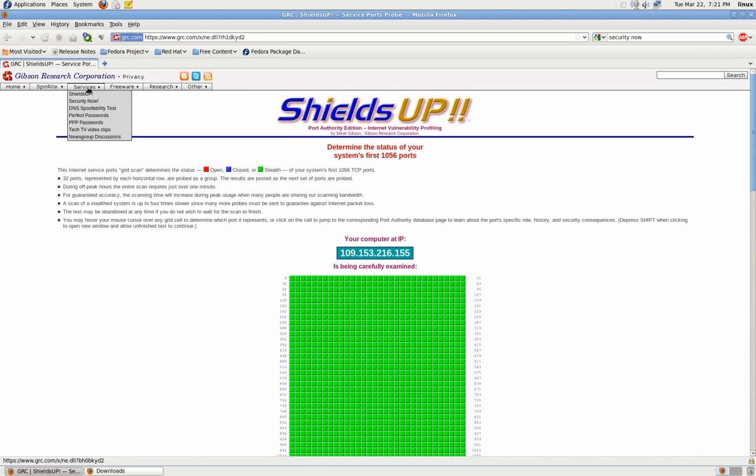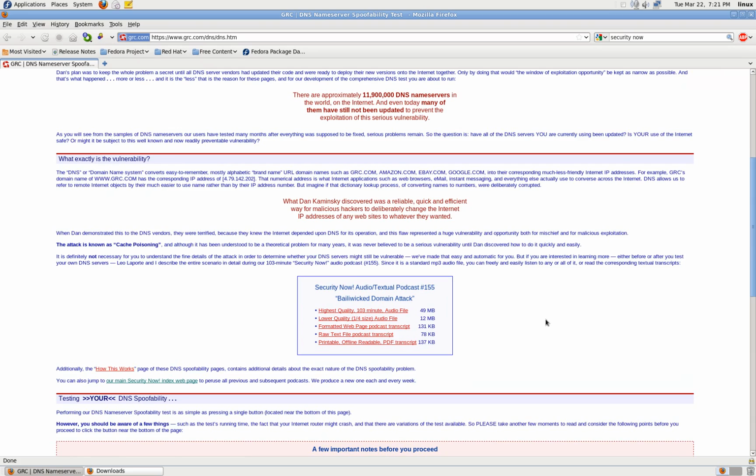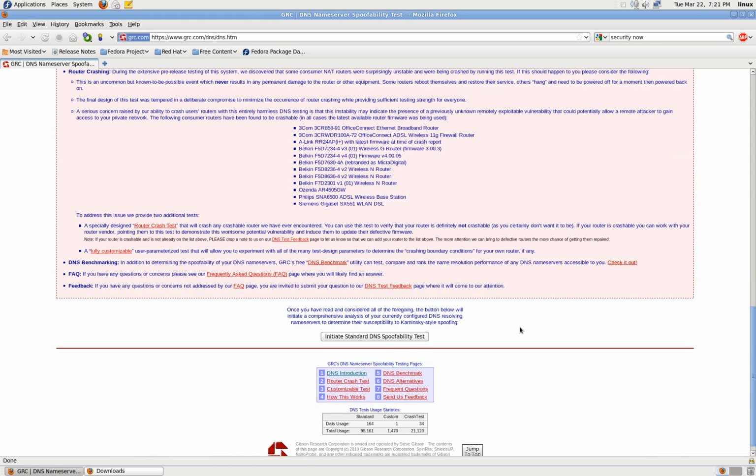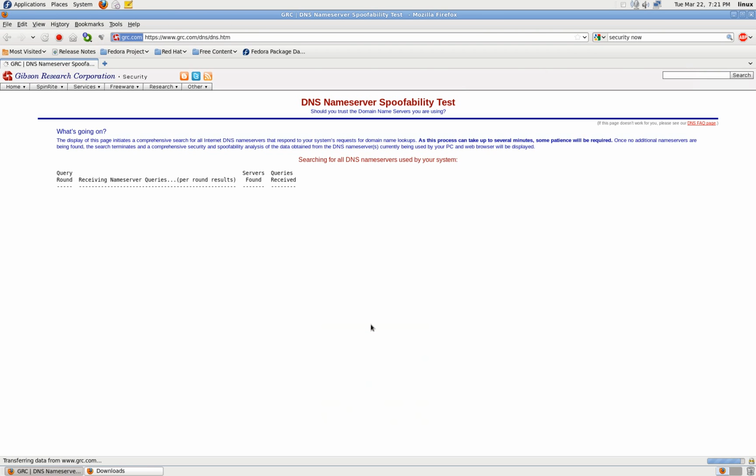Now, there's also a few other services here. One of them is called a DNS spoofing test, and these are all free, supplied by the GRC website. If you take a few minutes, you can actually read what a DNS spoofing test is. It's basically, in my opinion, someone spoofing a DNS to your system. So I'm going to initiate a standard DNS spoofing test to see exactly what's going on. Now, if you don't understand this, I would advise you to read the documentation before you actually use it.